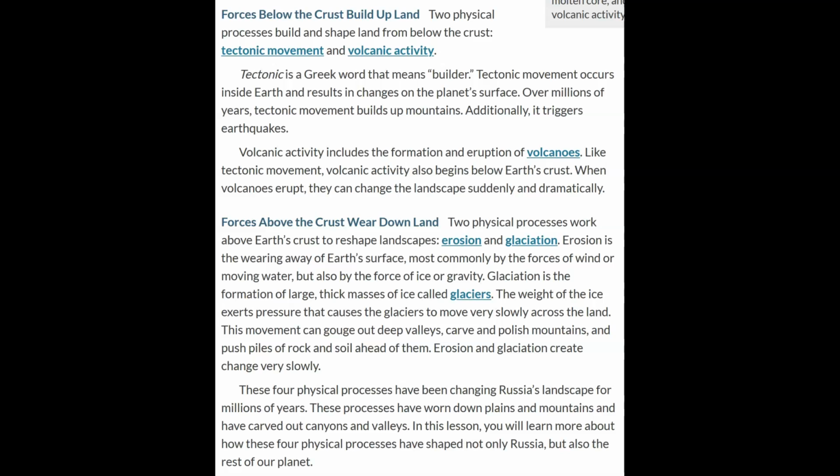Glaciation is the formation of large, thick masses of ice called glaciers. The weight of the ice exerts pressure that causes the glaciers to move very slowly across the land. This movement can gouge out deep valleys, carve and polish mountains, and push piles of rock and soil ahead of them. Erosion and glaciation create change very slowly.